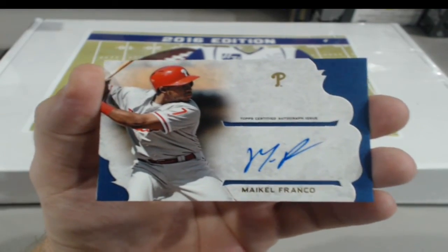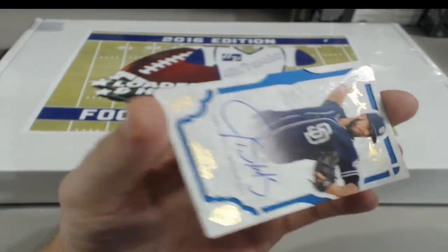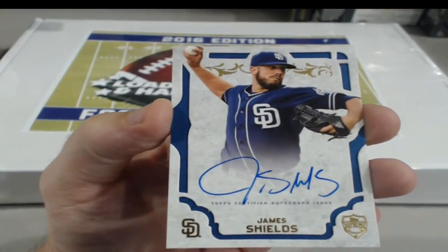Mikel Franco for the Phillies to start it off. It's two autographs per box. Bats. And then a James Shields, nice veteran auto for the San Diego Padres.